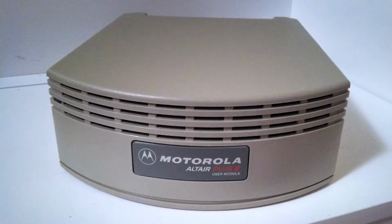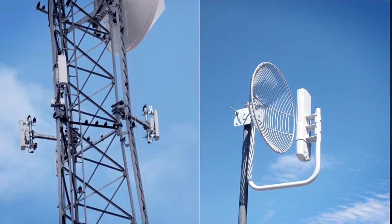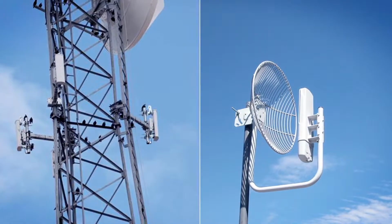Altair was one of the original attempts at doing in-building wireless networking. That was the first wireless local area network product ever. That was actually the first time that I'm aware of anybody built a wireless broadband product. A lot of the work that we did on Altair sort of continued on through Motorola and eventually became a product called Canopy. Canopy is a very popular product now.